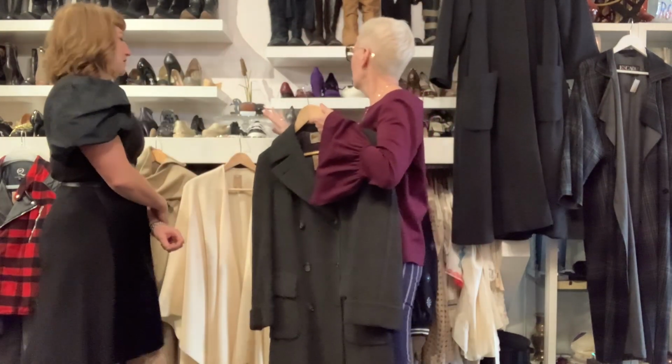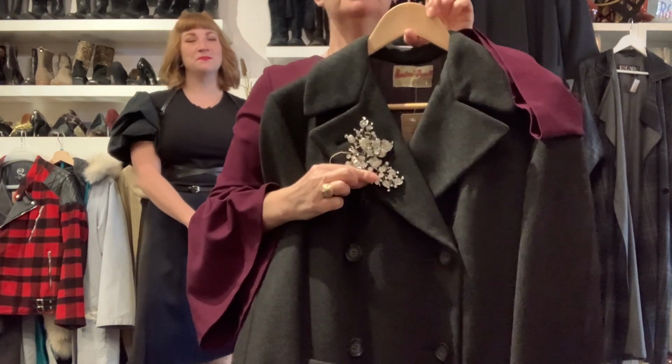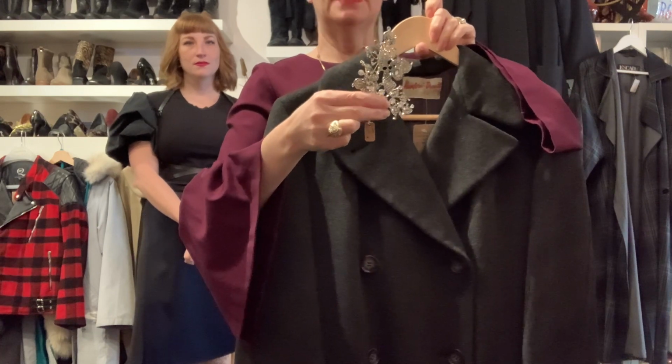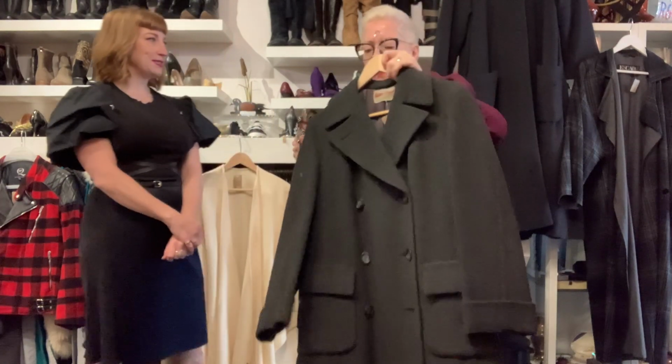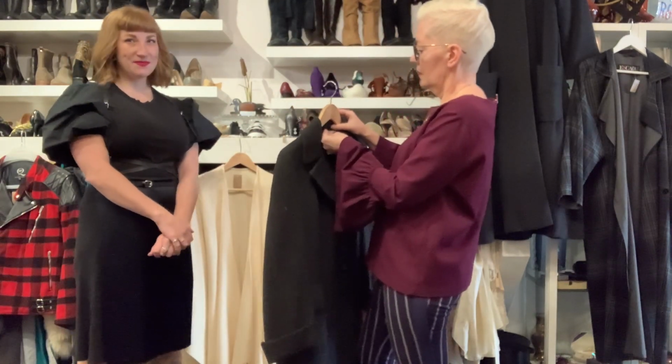And again, there's all of these silver. This is one of the ones from the estate. Look at this jumbo, beautiful piece. This is absolutely gigantic. And again, you wouldn't want to put it on a blouse. So this brooch is $110. Gorgeous. Gorgeous. And the coat is $195.